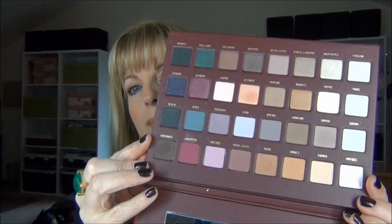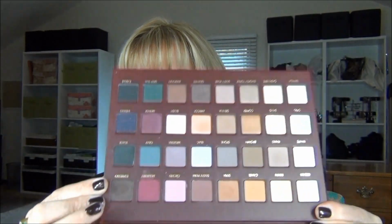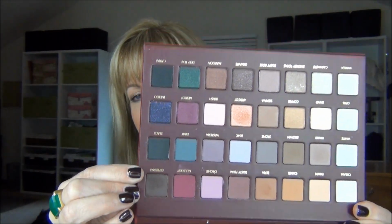It's really not wearable for me because there's a lot of fallout and it's dark kind of fallout, so you see it. There's a couple really pretty colors in here. Merlot and Mulberry are really kind of unique for me. But what I find is when I use this palette, first of all, the mattes are very powdery, which is typical for Lorac, and I can work with that because I know they're powdery and you just tap them off a little bit before you put them on.